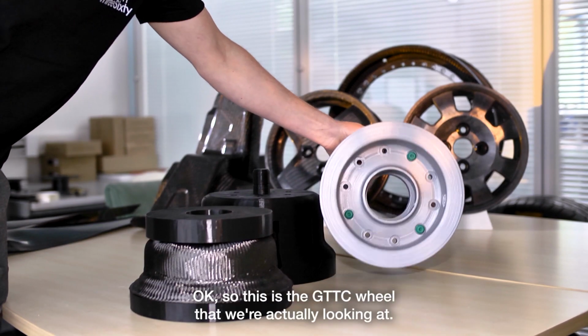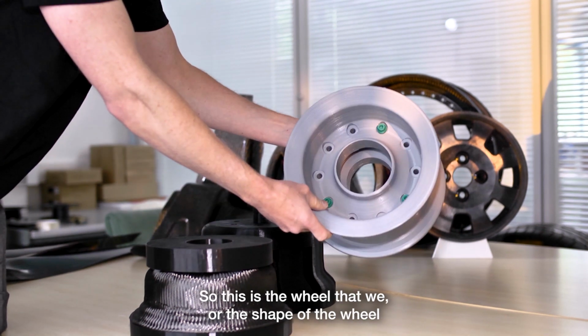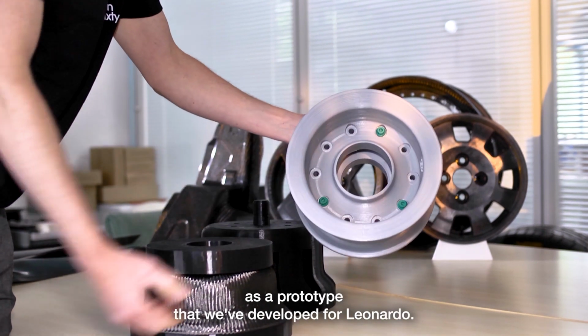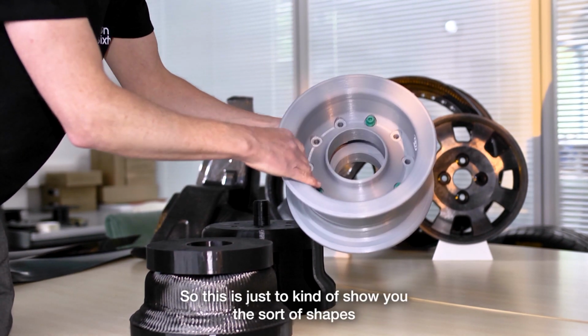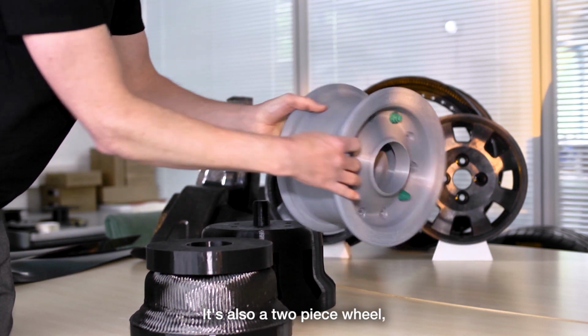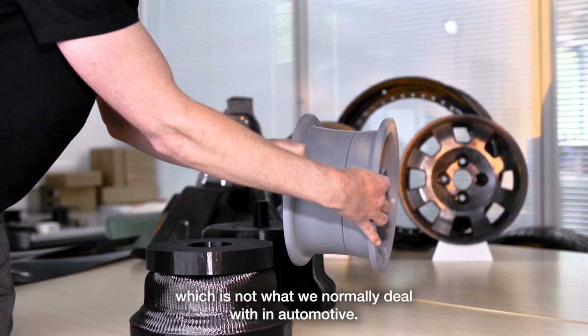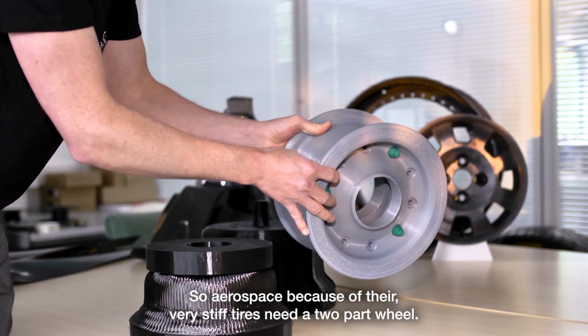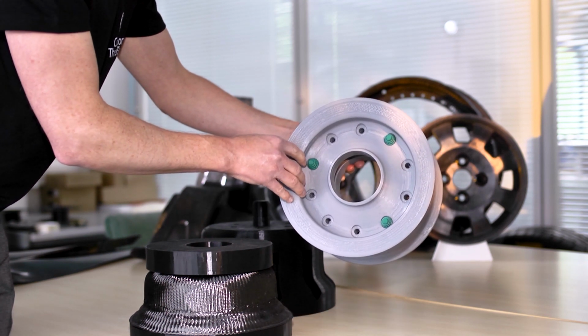Okay, so this is the GTTC wheel that we're actually looking at. This is the shape of the wheel as a prototype that we've developed for Leonardo. So this is just to show you the sort of shapes that we're having to deal with. It's this big cup shape. It's also a two-piece wheel, which is not what we normally deal with in automotive. So aerospace, because of their very stiff tyres, need a two-part wheel.